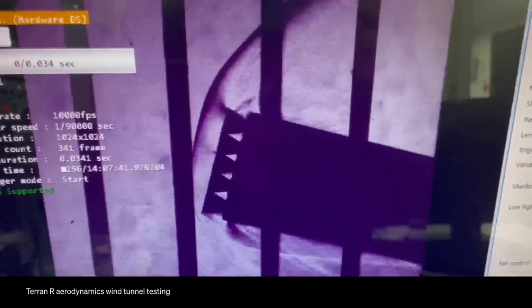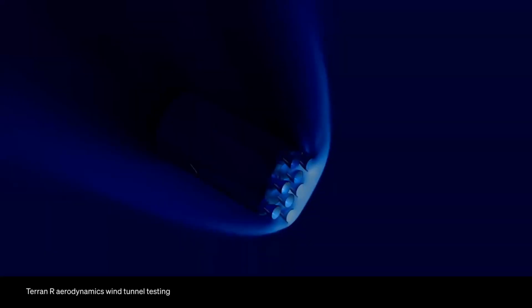One of the areas that is really essential to entry, descent, landing success is aerodynamics. So we completed a full test campaign for both the aft end of the rocket, which is a very sensitive area in terms of loads and heating, as well as tests to understand our grid fin control system years in advance of our first flight.